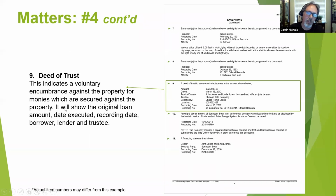Deed of trust. This is where we're showing if they have a money encumbrance. Now, remember how we spoke about how we show things on the preliminary title report and how they affect the property. Very first one, you're going to have your taxes. They get paid first. And you're going to have your bonds. They get paid first. And if you notice, items number 7 and 8 were public utility easements. The first one, 1991, recorded first, so it's shown first. Item number 8, a 1993 easement, is shown after that because it was recorded second. Now here comes the deed of trust. In 2012, they take out an institutional lender deed of trust, so we're showing and reflecting that there.